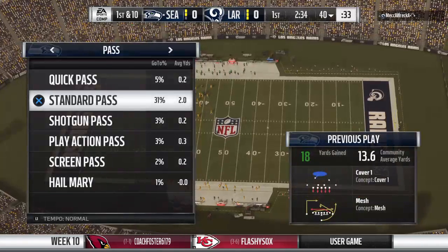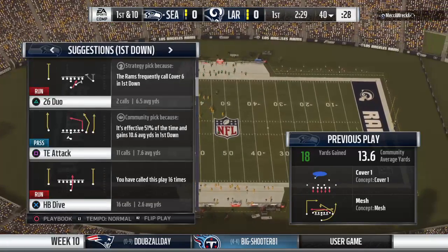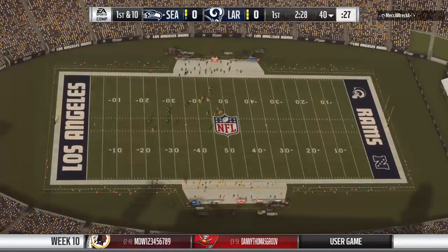Nice patience right there. Put him on the right side, let him work his way across, put the ball in his hands, and let him work his way upfield with a catch.